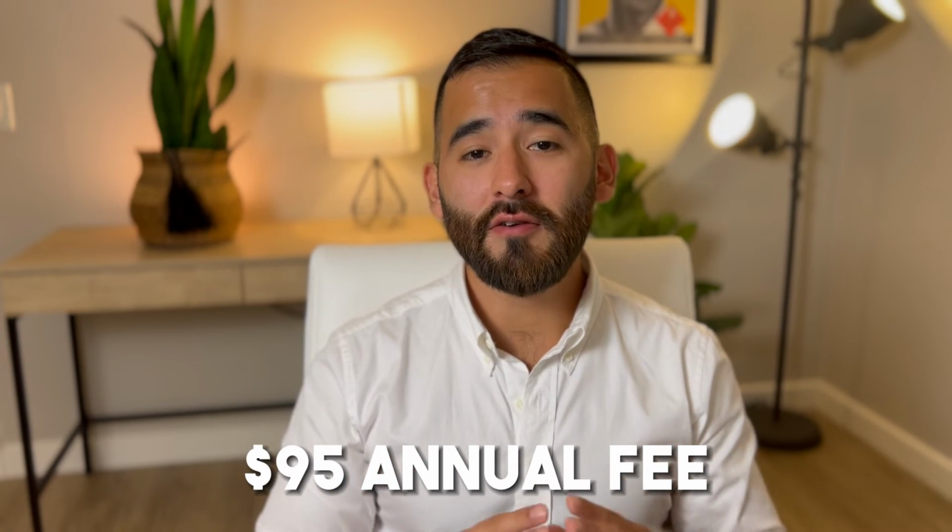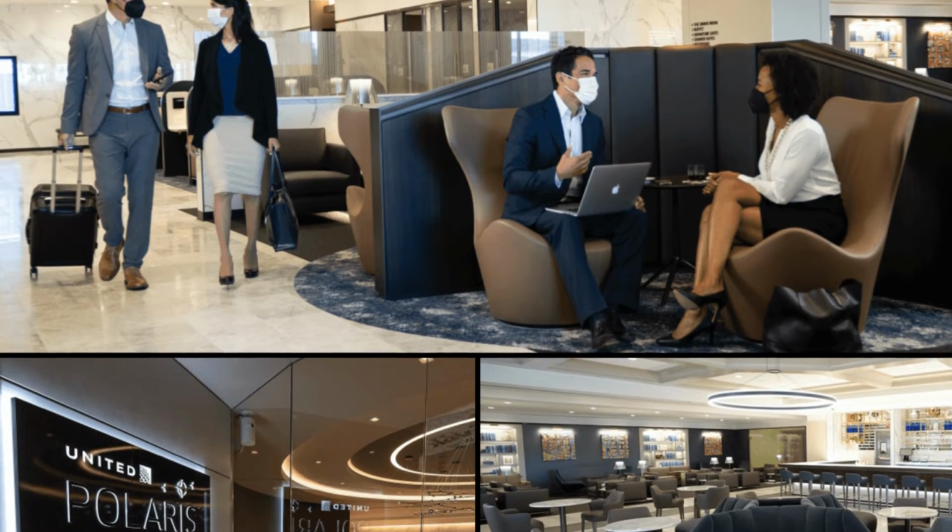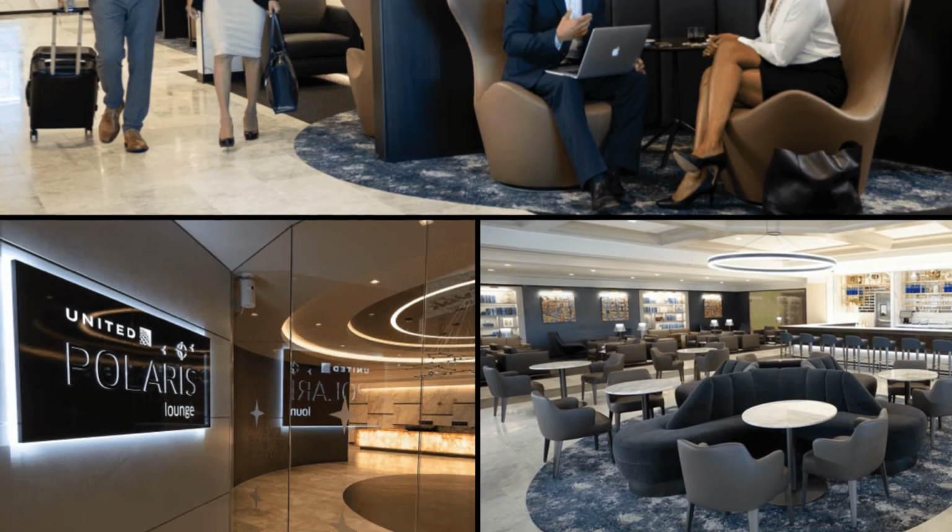So this next card I'm going to talk about is the United Explorer card. It comes with a $95 annual fee and you get 2 passes to a United Club lounge. Now these passes renew every year and you do not get access to the Polaris Lounge. Those are exclusive for upper class ticket holders. And it's worth noting that you must be flying United that day. You can't be flying an American ticket and then try to get into a United Lounge because you have that card.